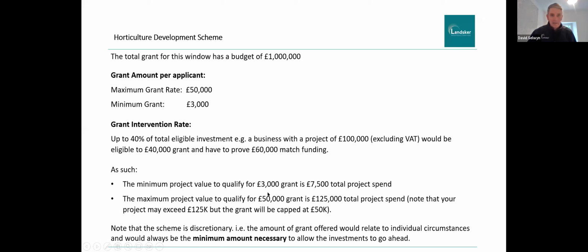In real figures, that means to get the minimum grant of £3,000, you need to have a project of £7,500, and to hit the maximum grant level of £50,000, you need to be spending £125,000 or more. You can spend more, but you will only be able to get £50,000 worth of grants, effectively.